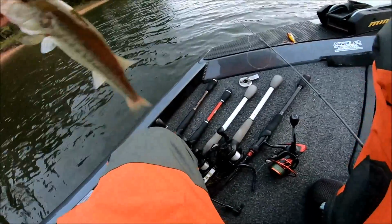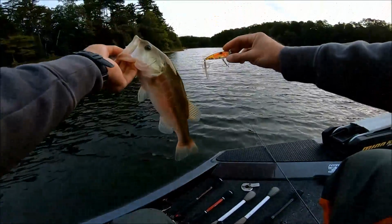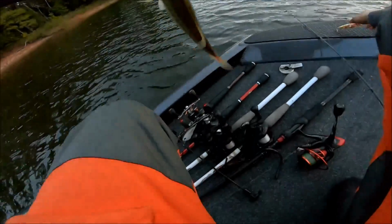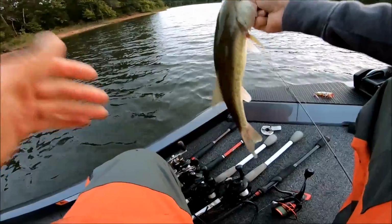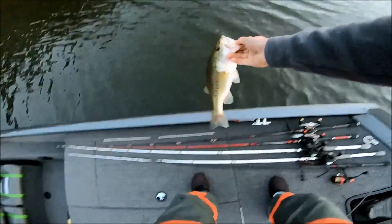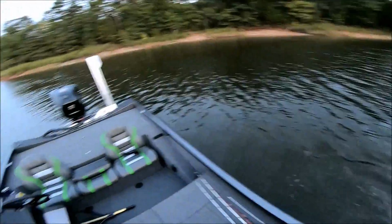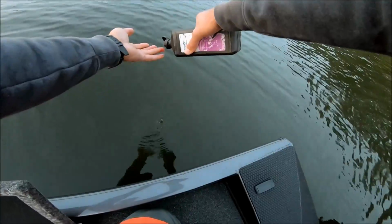All right, so first fish of the day. Got him on that Azuma popper right there. Nice fish. And he did get that hook in my hand. Doggone it. All right, so we're going to let that bad boy go. Get on back in there. Nice fish. Stuck that thing right in my finger.